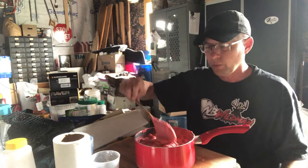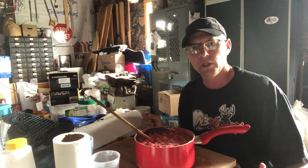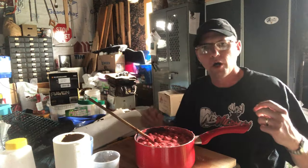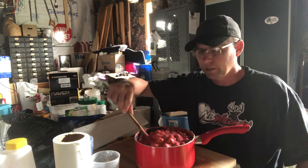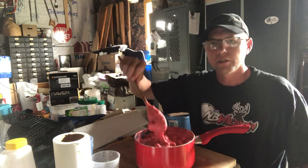When you're done, what you end up with is an absolutely incredible, intense cherry and vanilla flavor with the marshmallows in there to give it some substance, right? Something that the raccoon can grab onto or see. So it's not just a blob of paste. There's actually something that they can see that's food. And this works. I guarantee this works.